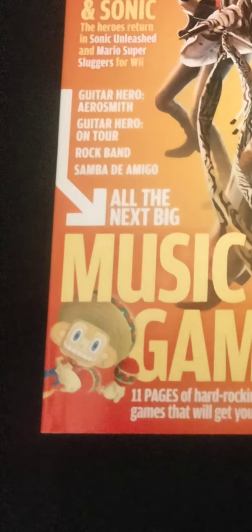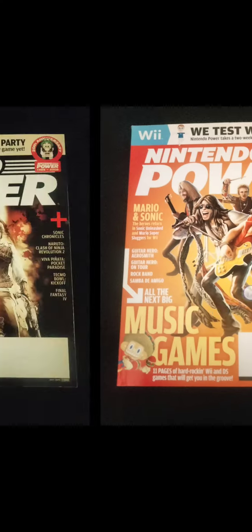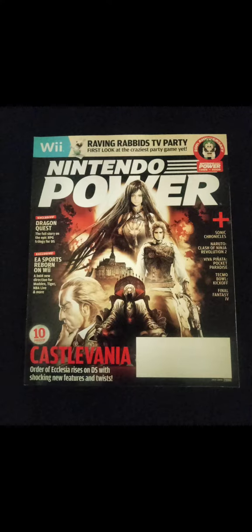This is the one that I would note the most, is Samba de Amigo. And that had nothing extra with it. Same thing with this one. Volume 230, July 2008. And then this is Castlevania Order of Ecclesia. Hopefully I'm saying the name of that right.